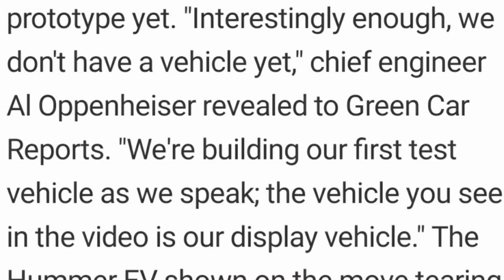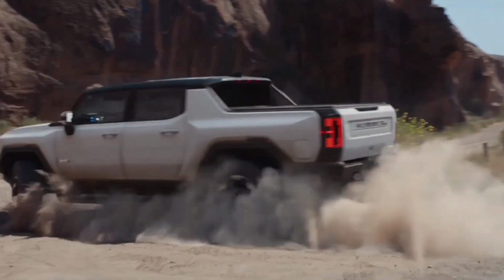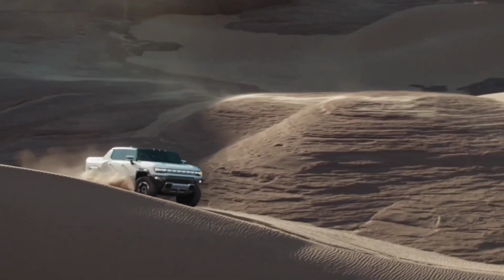The chief engineer over at GM has stated, and I quote, "Interestingly enough, we don't have a vehicle yet. We're building our first test vehicle as we speak. The vehicle you see in video is our display vehicle. The vehicle you see in the video is a CGI simulation vehicle." Now that blows my mind. I can't believe they revealed or debuted a vehicle they don't even have. They don't even have an operating prototype to work with. They're working off computer images.